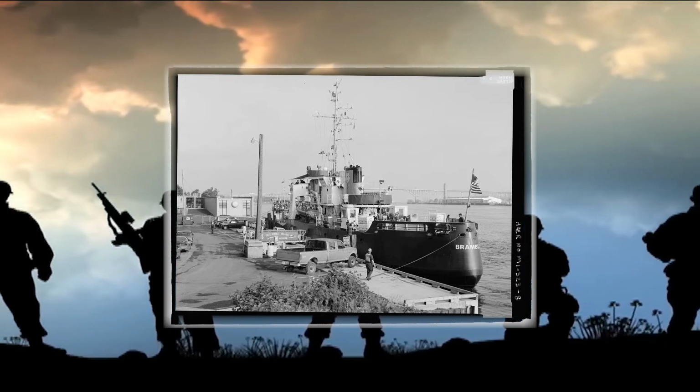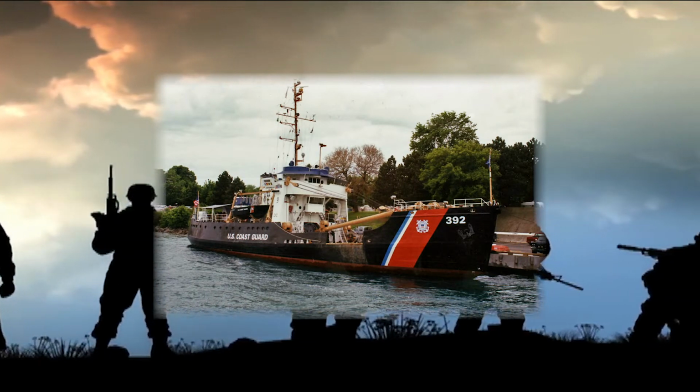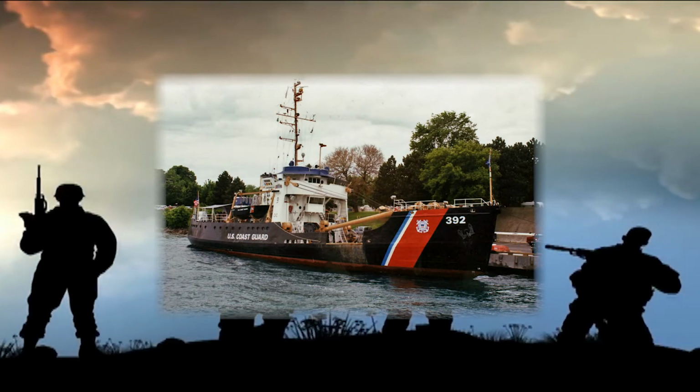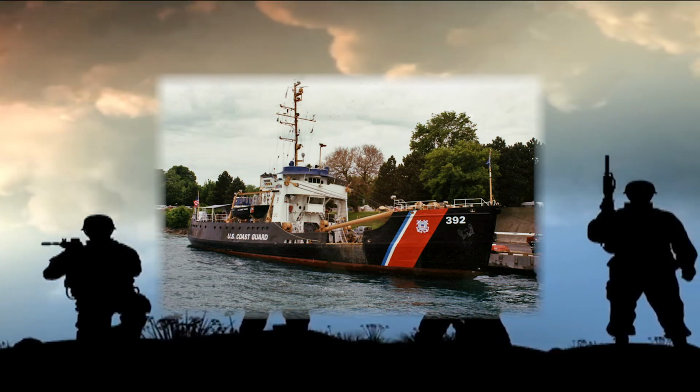In 1962, the Bramble was relocated to Detroit, Michigan. It continued to provide navigation aid while also doing search and rescue, icebreaking, and law enforcement. While in Detroit, it was renovated, gained new engines, and was expanded. It then spent some time down in Port Huron.